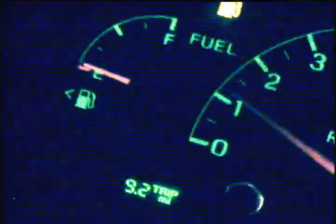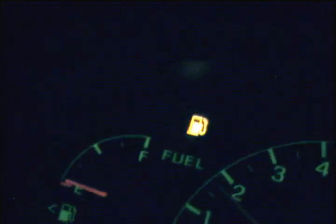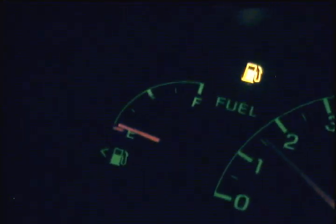9.2 miles so far. 9.3, 9.4, then 6. I won't even be home yet. Well, in 10 miles. You see my 16th of a tank is on. That means I've got about a gallon and a half to 2 gallons left in here. I put in 2.5.